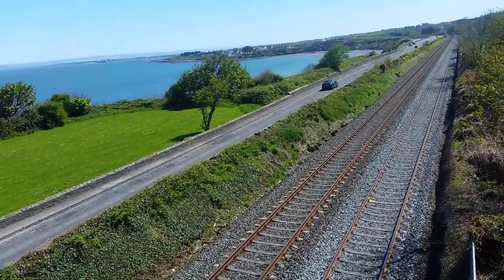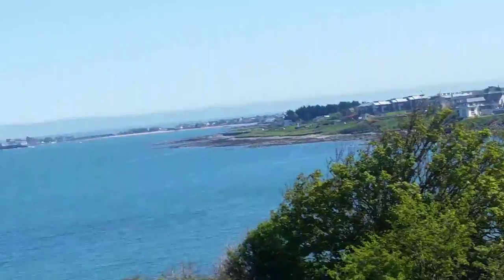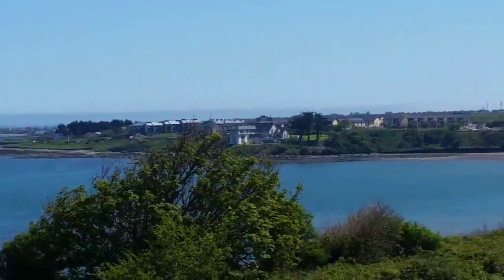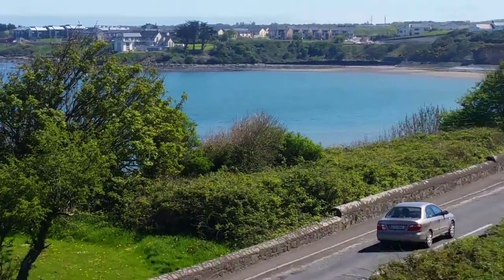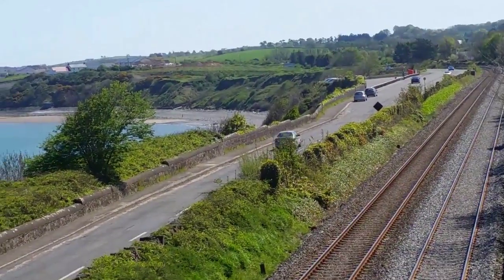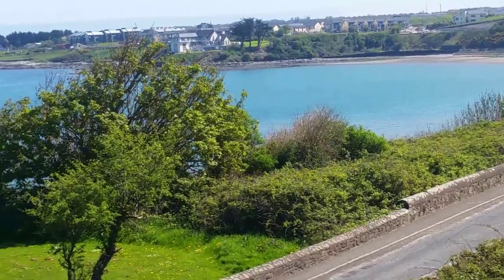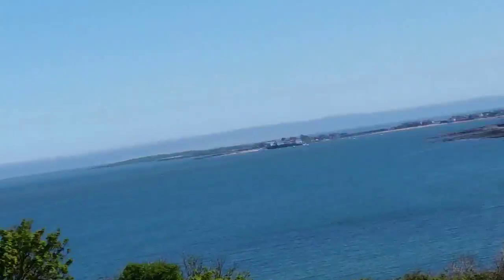Hello guys. We are still here. Do you see this beautiful beach? That's Skerries. It's called Skerries, North County Dublin. So that's it. We are still here at the beach.